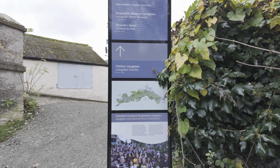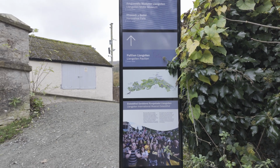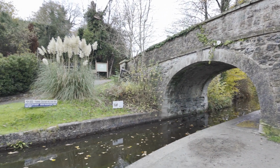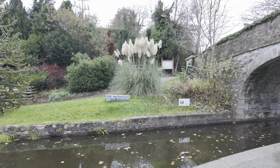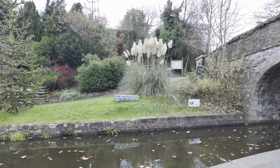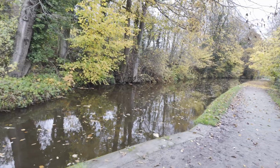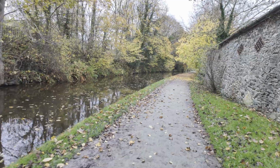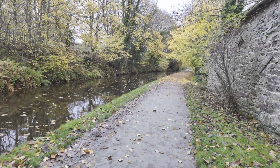Yeah, so Llangollen Pavilion. And like I say, Pendule across the road. Not sure about the pampas grass. It has other meanings, doesn't it, in certain areas? Oh dear. And just a bit further up, we'll see the last point you can get to in your boat before you have to turn round.